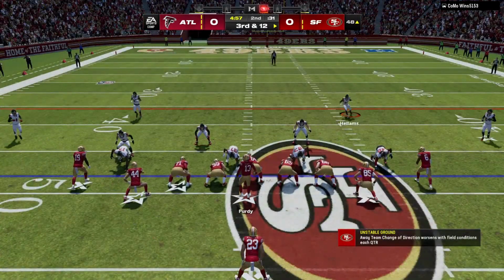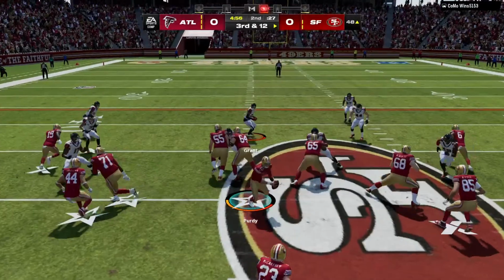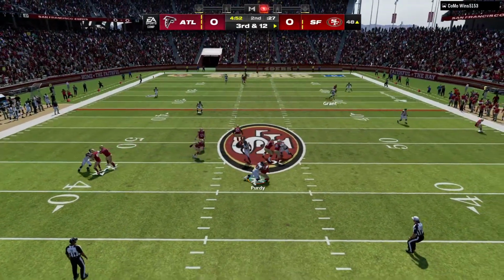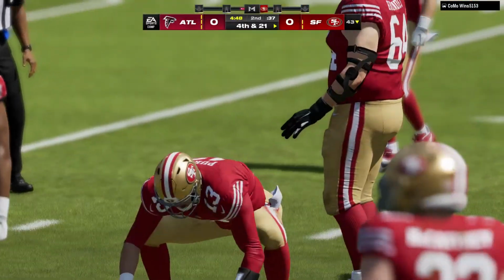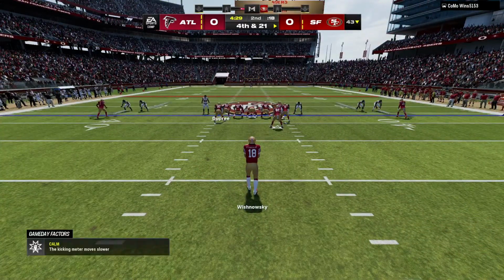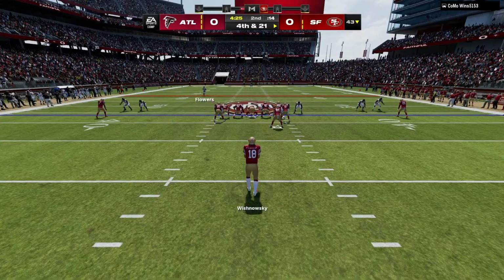An incomplete pass on that last play, and that means they'll need to come up with something here on 3rd down. Purdy now to throw off the play action. Under pressure here, and down he goes, sacked back at about the 43-yard line. So on 4th down, here's the Australia native Mitch Wishnowsky to punt this one away. Cordero Patterson deep for Atlanta.